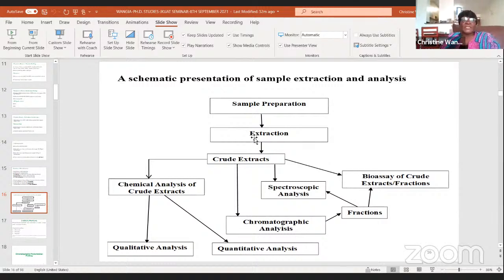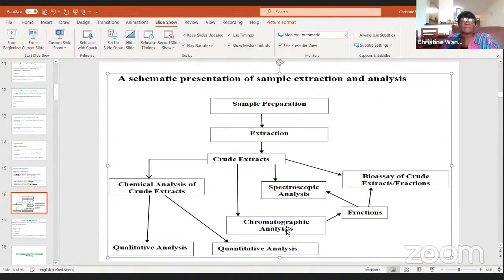Methanol extract was the organic solvent for in vivo analysis and other in vitro analysis, but for spectroscopic profiles, the extracts were obtained with methanol and DCM in the ratio of 1:1. When the extracts were obtained, chemical analysis was done, both qualitative and quantitative. Some crude extracts were subjected to chromatographic analysis, spectroscopic analysis, and bioassay. From chromatographic analysis, fractions were obtained, which were subjected to spectroscopic analysis and bioassay.